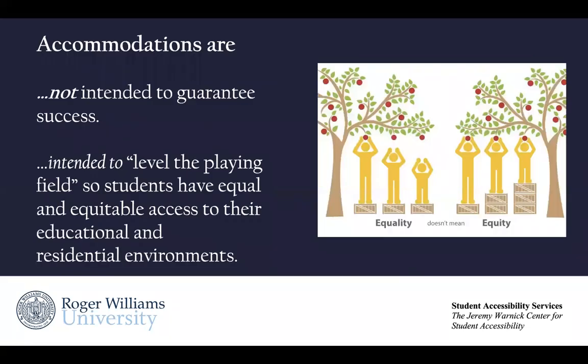All right, so accommodations are not intended to guarantee success. A lot of times we hear, you need to make my student successful, or, the student wants to be successful, which is great. We are so happy that you're aiming to be successful, and we're going to try to get you there. But accommodations are not intended to guarantee success. They are intended to level the playing field so that students have equal and equitable access to their educational and residential environments. So we wanted to include this picture of these human beings, and the difference between equality and equity.